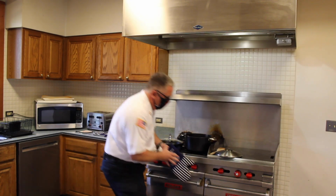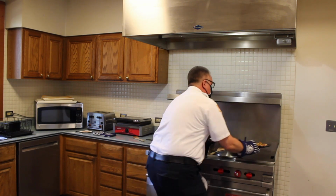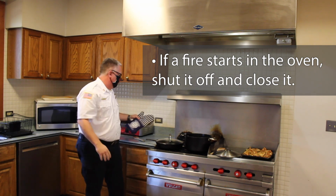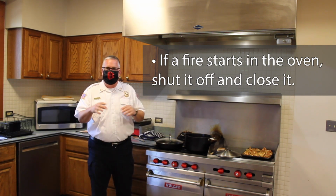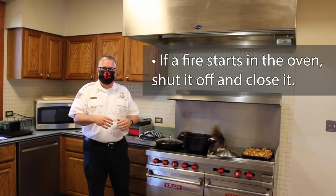Now, if we're using the oven, yep, I think these guys left something in the oven. If we happen to have something on fire inside of our oven, the best thing to do is shut the oven off and leave it closed. Ovens will default into a locked feature, and they will go ahead and cool themselves down all on their own.